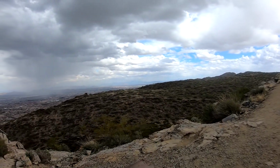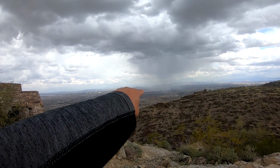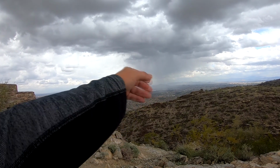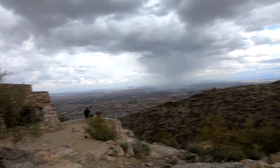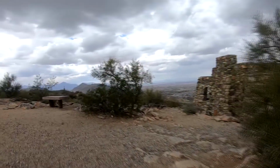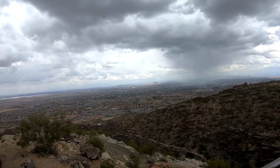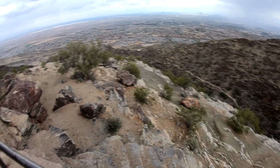So there's Camelback Mountain for those of you familiar with Phoenix. It's getting rained on right now, or at least the rain's between us and Camelback. There's downtown. GoPro, you probably can't see it. I need to get a zoom camera for stuff like this. Check out this little building here. Wow. So either we're gonna go... Big raindrop. Trail down there. I think we're going in.